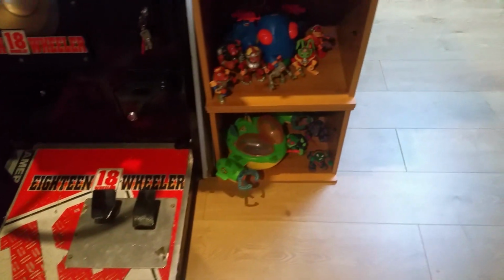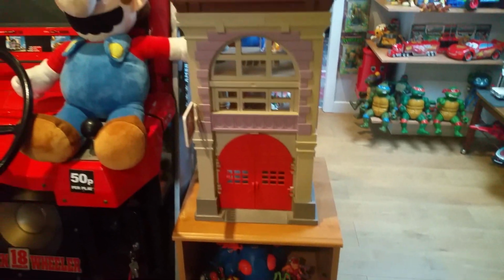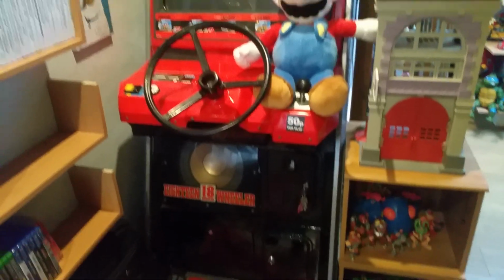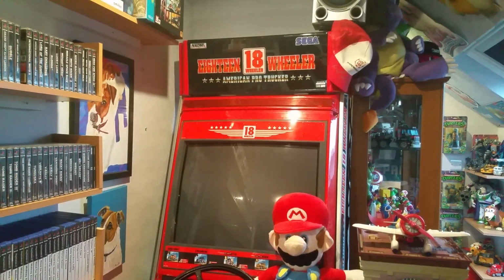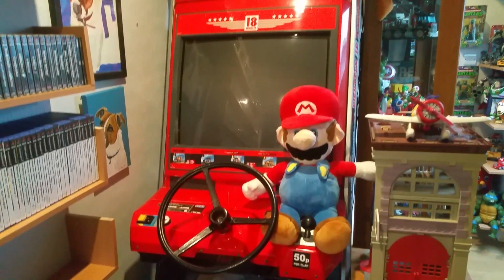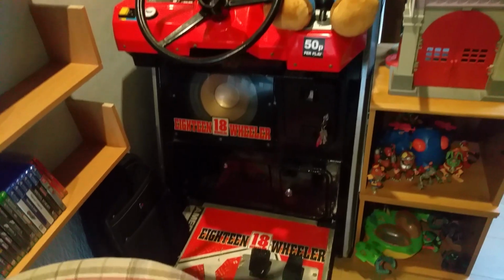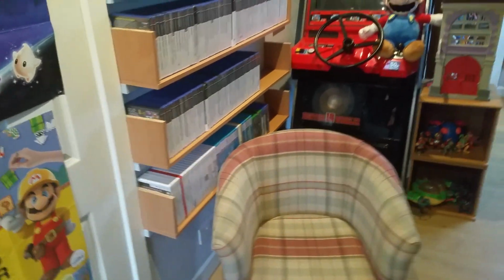And here's some more vintage toys, my Bookie-O and my Firehouse. Onto my arcade machine, still going strong. I've had that a few years now too. Got that from Birmingham off eBay. Dad won the auction and we went to pick it up. So yeah, again, pan back, watch the chair. That's that.